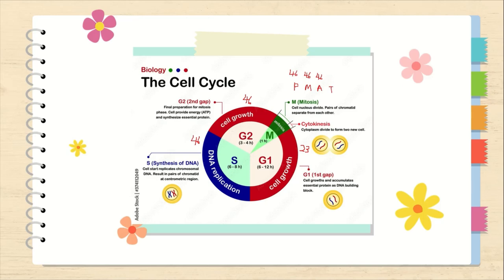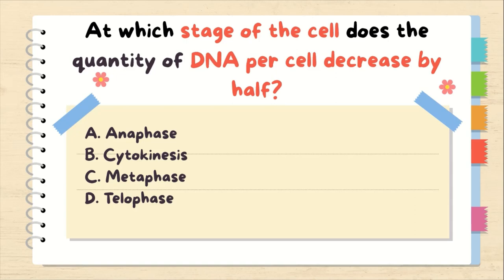So dekat telophase pun sama walaupun dia dah start arriving on opposite poles tapi dia still lagi dalam satu sel yang sama. So 46. So only bila dia dah divide into two daughter cells baru kita katakan dia punya amount of DNA itu decrease by half. So at cytokinesis you punya amount of DNA will decrease by half lah, dia back to 23 number of DNA again. So the answer should be B lah, cytokinesis. Sebab tanya per cell.